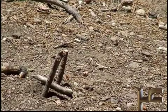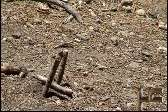You're lost in the woods, you don't have any other way to tell, you can use the sun. Comes in pretty handy. Sure.